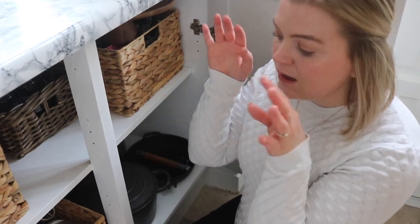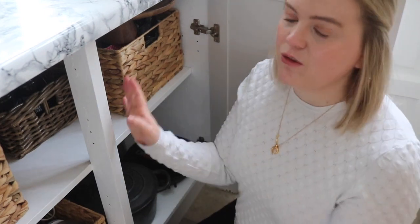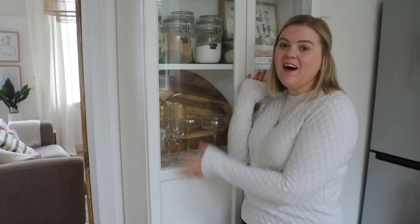So I'm so glad that I invested in this, so it's easier to just pull one thing out and then it's all done. Now that we're done with this little bit, let's move you on over to the pantry. Okay, so this is our pantry cupboard area. This is such a fun styling moment I love having fun with.